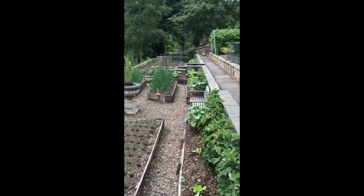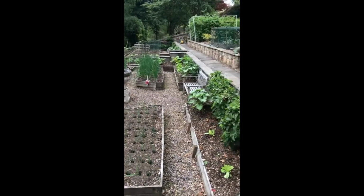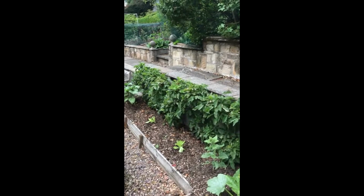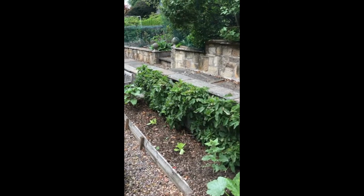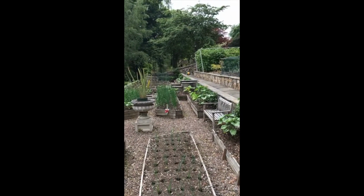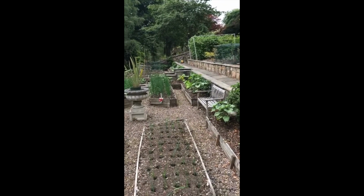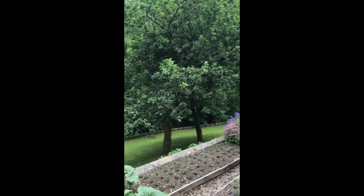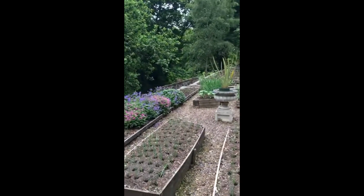And against every single wall, every wall imaginable, we have a trained apple tree. I think this is Rajka, next to it is Elstar, then Sunrise and Sunset, but I think there's 17 apple trees trained against the wall, and our big cooking apples at the bottom.